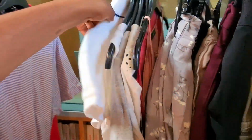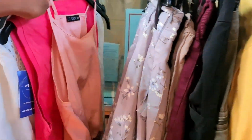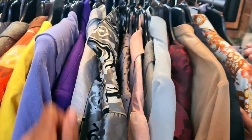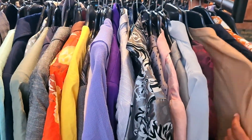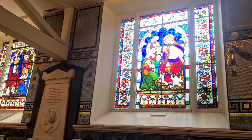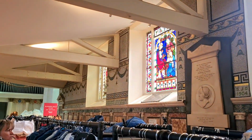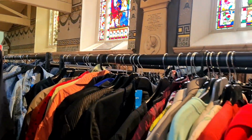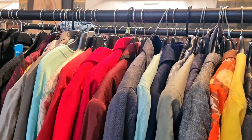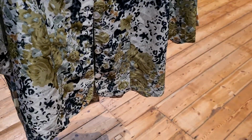a cool experience. Everything was listed at £5, well, mostly everything, because it was advertised as everything £5, but there were definitely some sections, like the coats, that were weighed, so they would weigh them and then tell you the price. But all the basic shirts, trousers, jumpers were all £5. I did pick up quite a few things to try on.